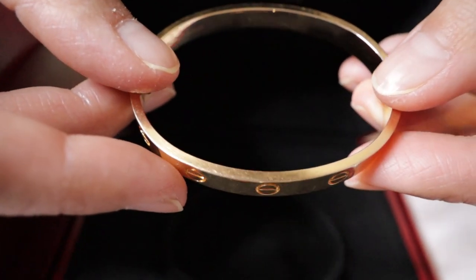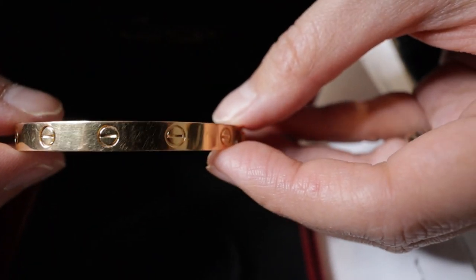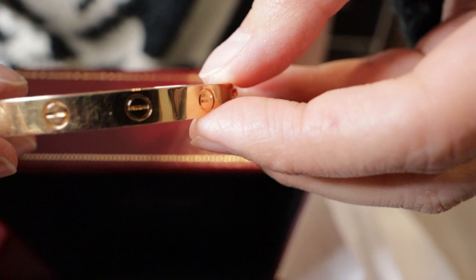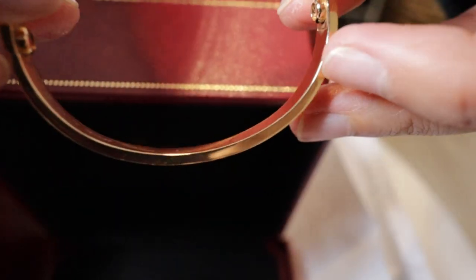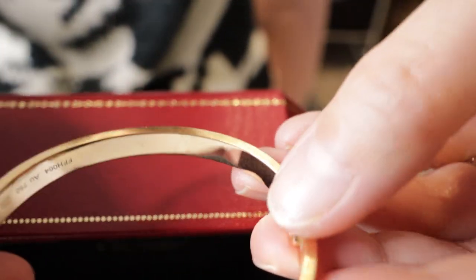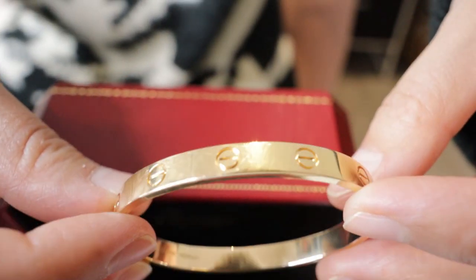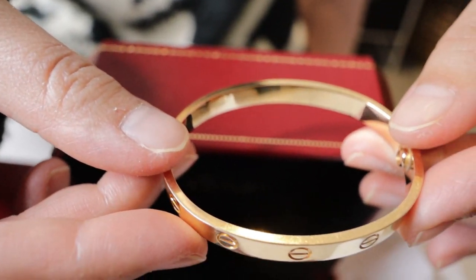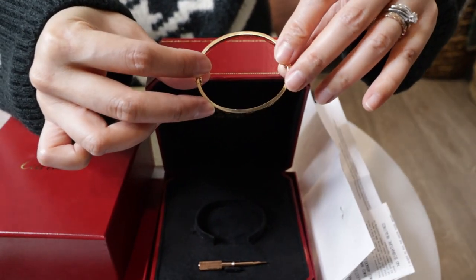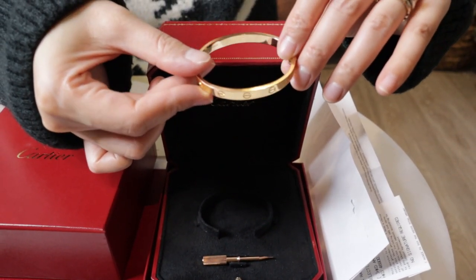I'm about to send it off to repolish, but before I do that, I would like to show you the condition details after being worn for 1 year, so that you all have an idea of how it will be after. It does look like lots of scratches. I will show you guys after repolish how it looks, and the charge and all that information.